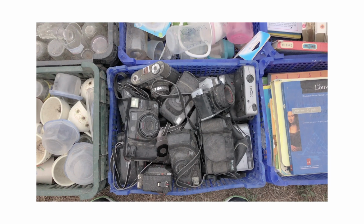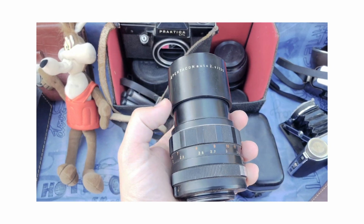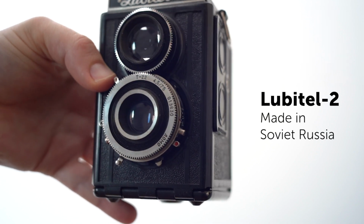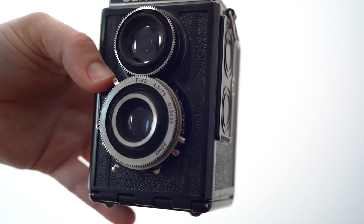During last summer, I went to a huge flea market in France. And I bought a vintage medium format camera. A month ago, I decided to use the camera and to shoot some images with it.